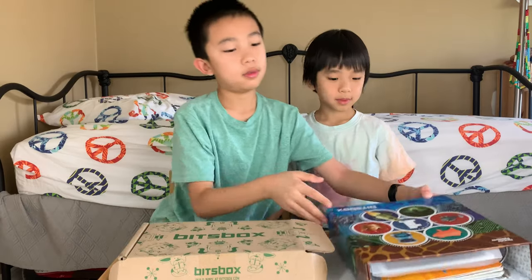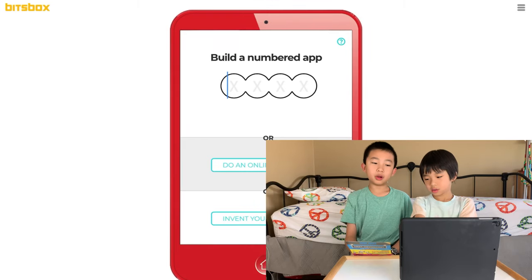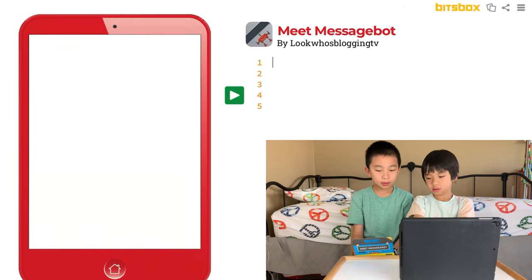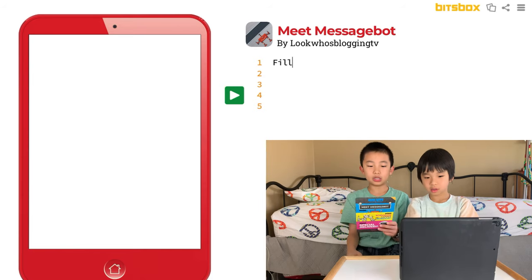Okay. And now we're going to show you some coding. And now we're going to program some of the apps. In set number one, we learned about coordinates, and now they're introducing variables. Okay, so we typed in the code. And now there are three instructions here.